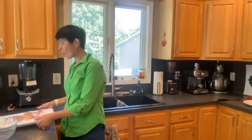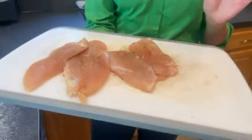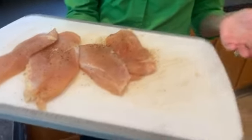All right, so you want to make sure that the chicken breast is at a uniform width, thickness. Come on over here, Maya. Don't be shy. Here's my pounded chicken breast. Okay? Not too thin, not too thick, because you want it to cook.